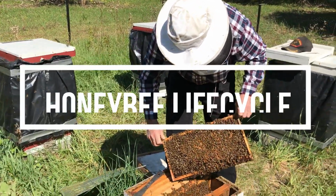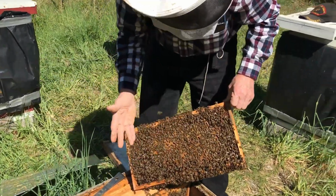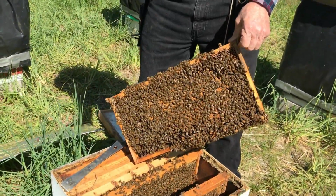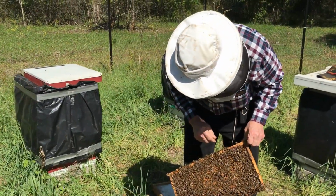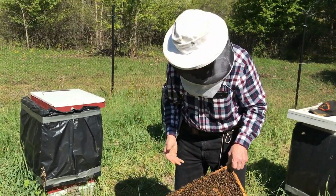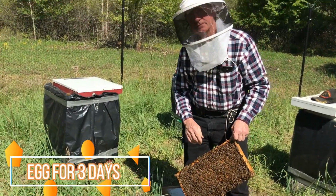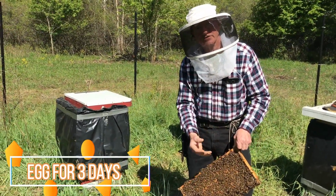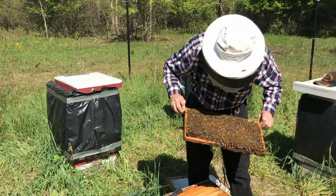Now this is capped brood. When the queen lays an egg, it looks like a tiny grain of rice standing up in the bottom of the cell. We won't see any here because the queen left here in the last several days. But it's an egg for 3 days, and after 3 days, it hatches into a larva. We'll get into another colony and find some larvae. I don't think we'll find any here.